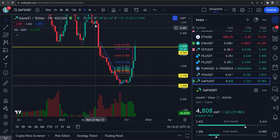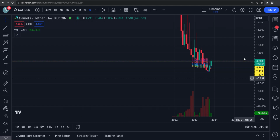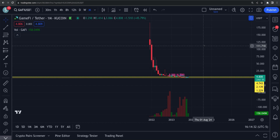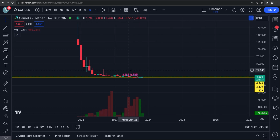So, what was the all-time high on this? Let's take a look. All right, yeah, this was way up there. I keep forgetting this thing had an all-time high of $190. Holy cow. And this is on the monthly. Look at the volume there. 862,000 last month. This month, which just started, 158,000.